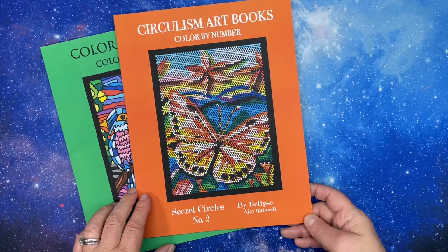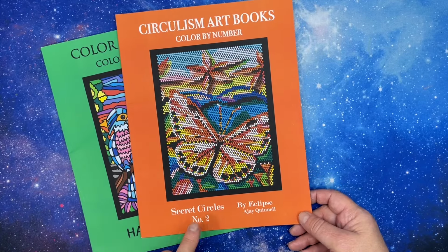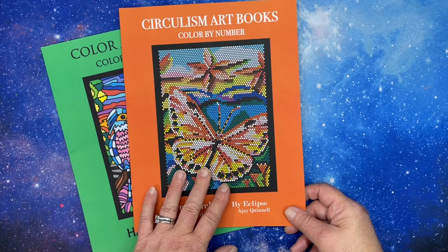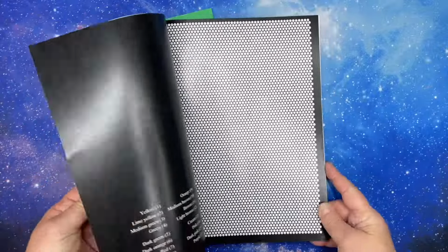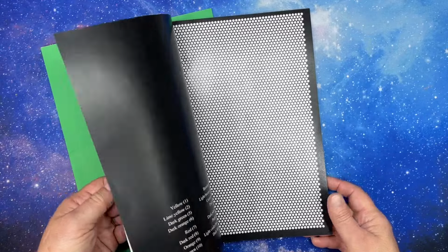I got the Secret Circles 2, which is the only one of the Secret Circles I really like. At first I didn't like it, and then I started looking at the ones people had done, and I realized it's like 3D. If you color them up, you can't tell what they are either.